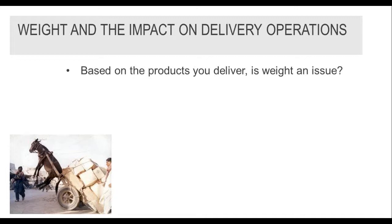So weight really has an initial application here, as you have to take into account the equipment that you're using, the truck and/or trailer that's being used, and making sure that you're not overloading that, but then also distances traveled, the stops per route, and so on. Another factor with that is stop time, and then potentially driver or vehicle performance as well.